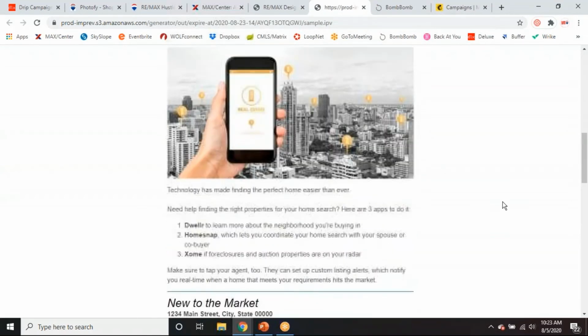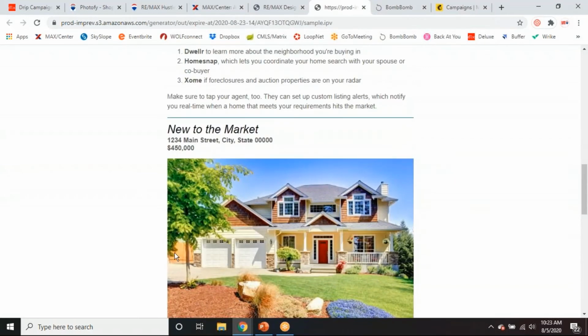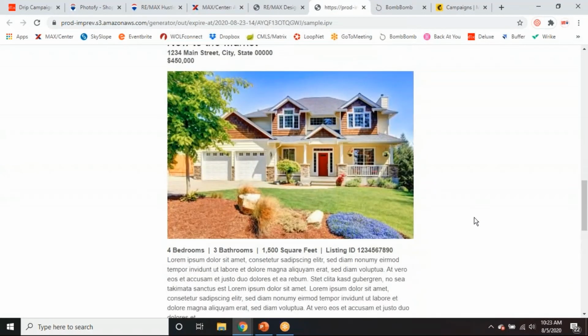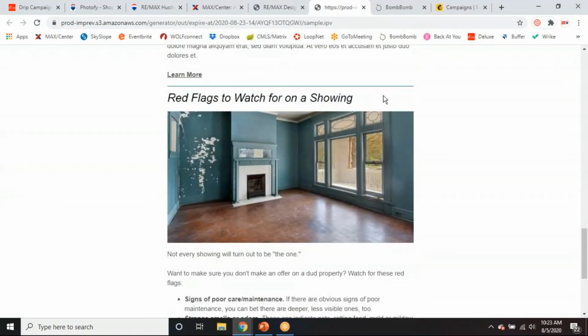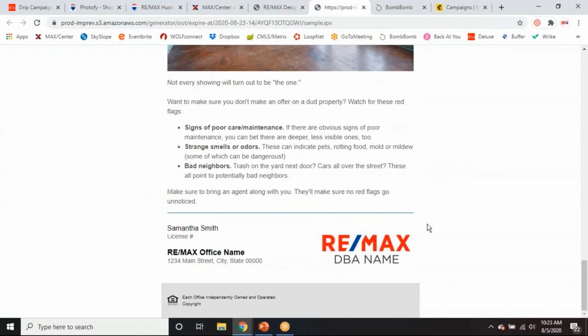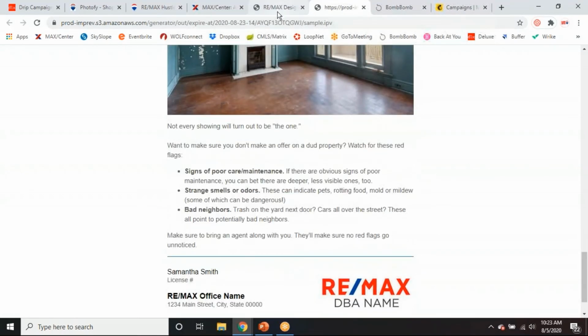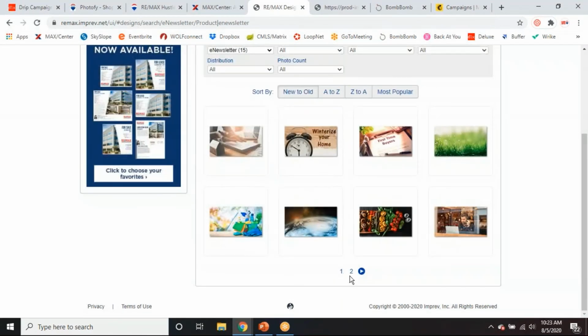They have different apps for you to use. I mean, each newsletter is a little bit different. You can highlight one of your listings if you have one, or one of the firm's listings to get some traction. It has a little bit of a blog article in here. Again, all you're doing is selecting this design, and then you're going to come in and customize it. So really simple. There's a ton of options in here.